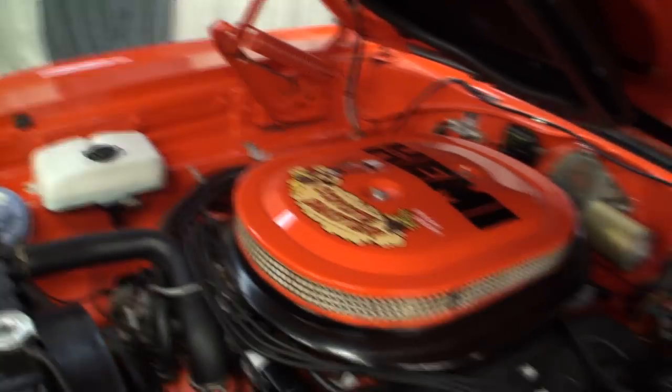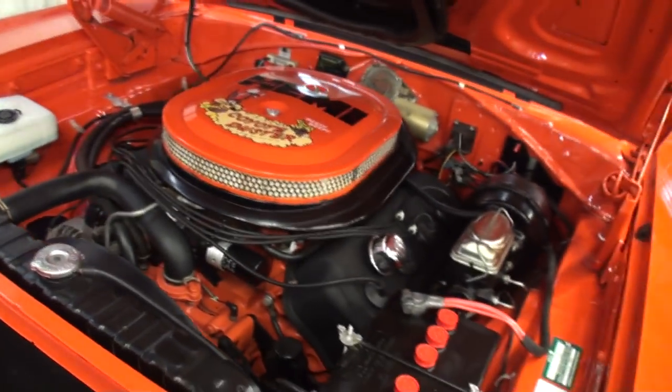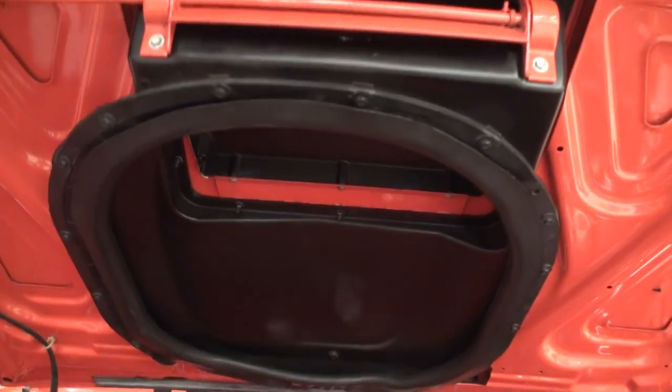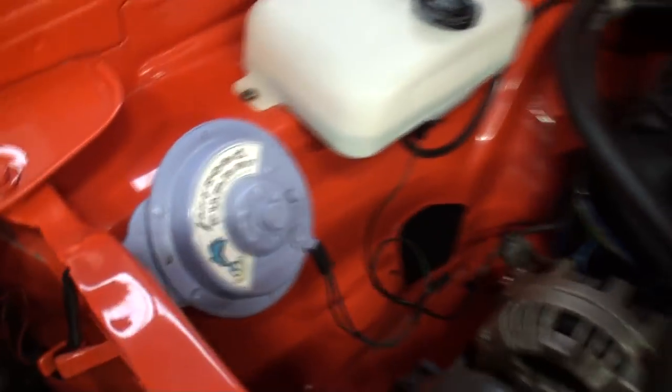What's the reaction when you bring this to shows? Depends. People sometimes start from the back, and when they get to the front and look under the hood, they get a big surprise. I can't tell you some of the language I've heard. Really? Holy something. Yeah.